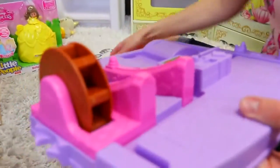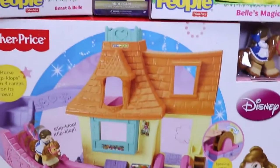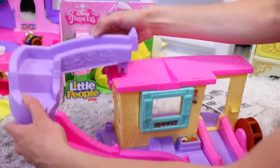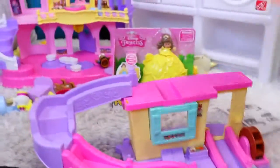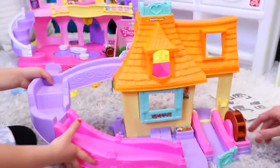Let's see. Do you think we can figure out how to set it up? Okay, wait, let's look at the box. Let's see. So she has this. I assume this goes here. There we go. Okay, so we have the yellow, and then we have, okay, so this to here, I believe, hopefully. There we go. Here, Ava, help me out. Push. Use those little muscles. There we go. And then I think the roof just goes right on top here like this. Okay, now where's our horse?